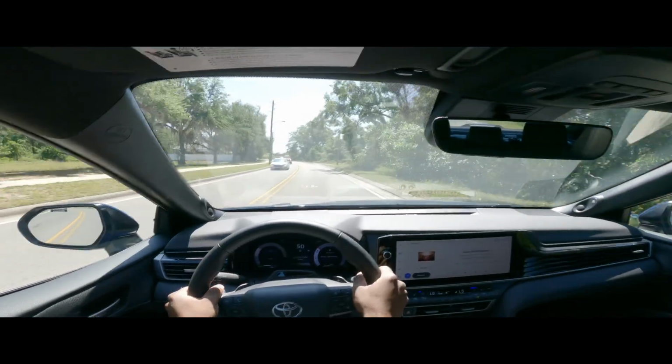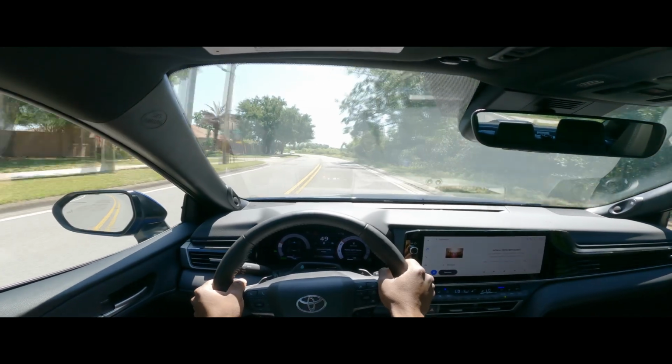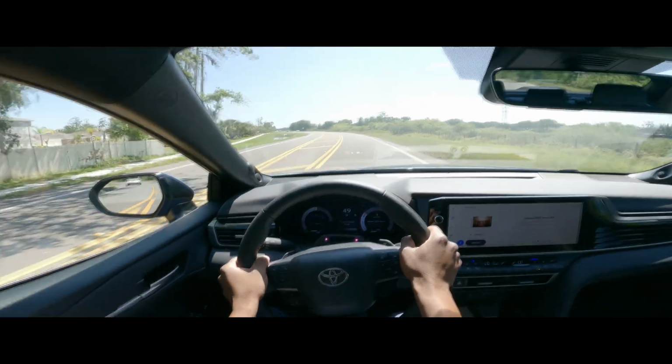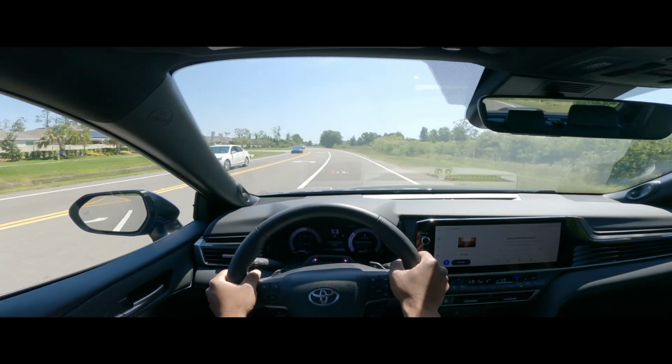I give this a driving difficulty of like 1 out of 5, 1 being the easiest, 5 being hard. This is like a 1.5 tops. I give it the half a point because of the braking.